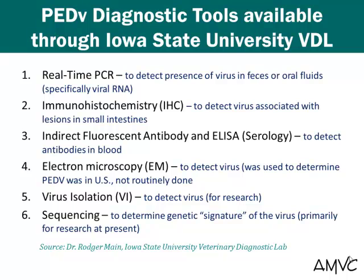And the sequencing becomes really important as you try to determine which strain of PED you have now. One seems to be more pathogenic than the other, and if that's important to you to understand which one you have, the sequencing can be a great aid.